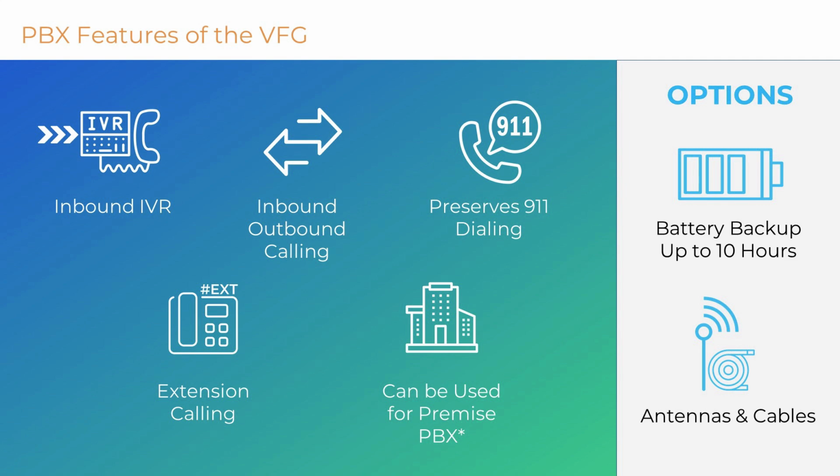The IVR can have a directory dial or extension dialing. It's absolutely essential when you need to preserve 911 dialing and you lose the internet. This is the solution that will help you do that.